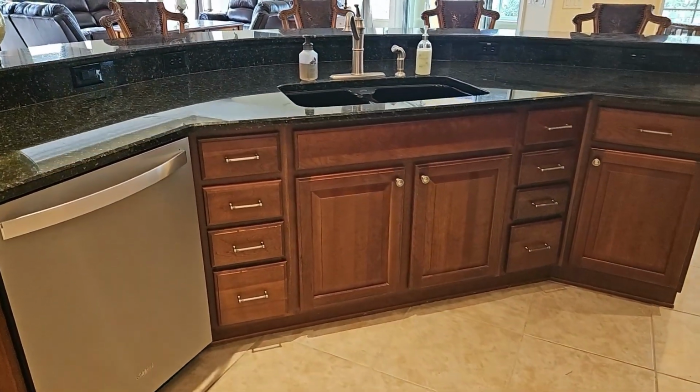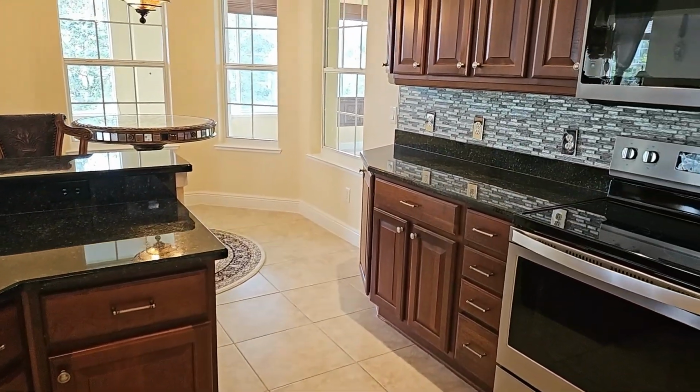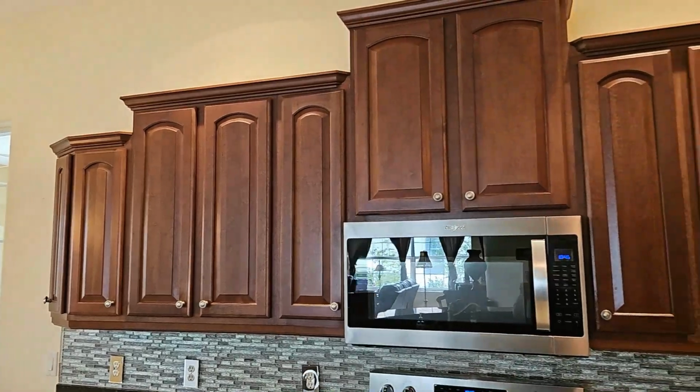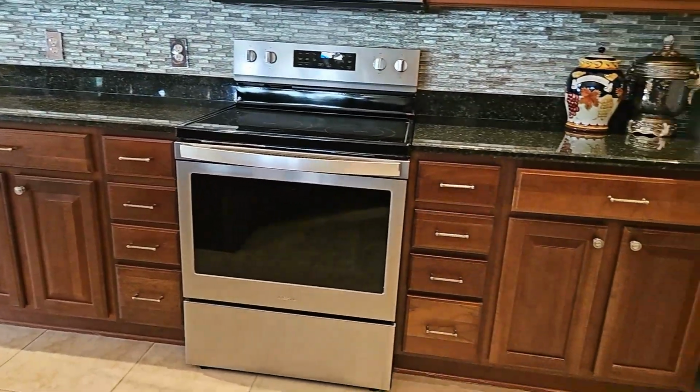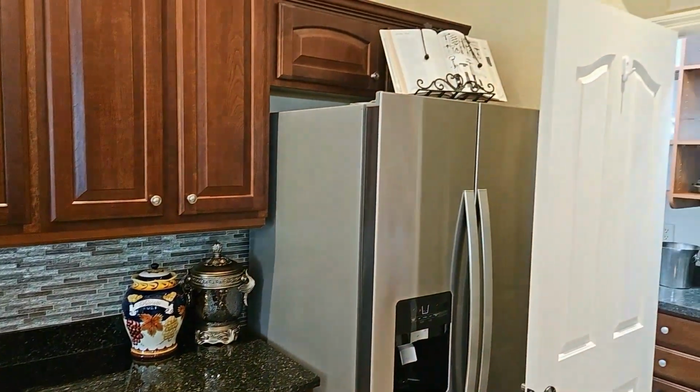What kind of cabinets are these in the kitchen, do you know? This is cherry cabinets. They do not have soft close, but the soft close can be installed with pretty little effort. It's an electric stove because in this area there's no gas.